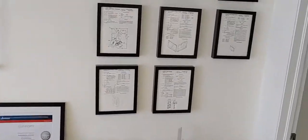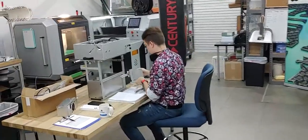So I'll walk you into the back here so that you can see some of our machines and meet a couple members of our team.